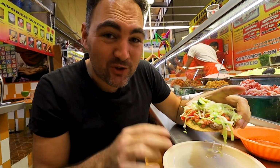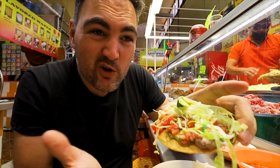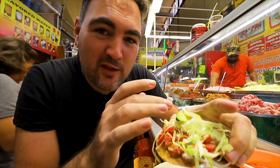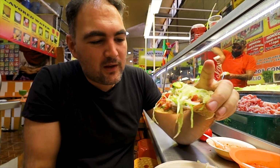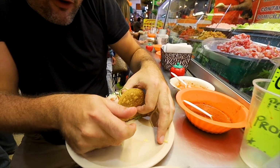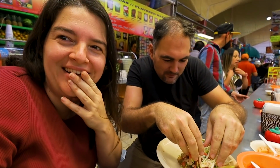I ordered a tostada ceviche. Tostada is like a taco but it's been fried so it's hard. It's topped with ceviche, which is raw fish cooked in lime. It's not really cooked, they just put lime on it and it's marinated with some pieces of tomato, some onion in there. They top it off with some salad strips and a piece of avocado. It smells absolutely delicious, so I'm gonna have a try here. So that's the thing with a tostada, it's a little bit more delicate to handle than a taco.